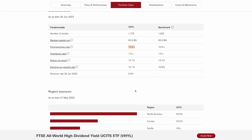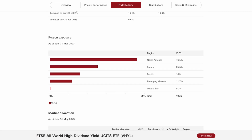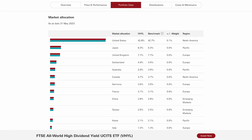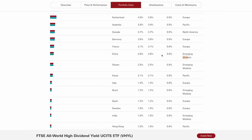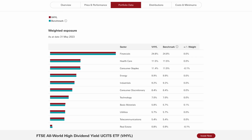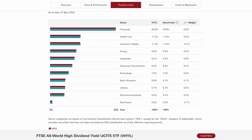Regional exposure, still a lot of North America, but a good 53.5% exposure for the rest of the world. Market allocation includes just about anywhere you can think of, including emerging markets, which will become some of the biggest economies in the world in the next decade. If we look at weighted exposure, financials being a big section, the rest are nicely weighted.